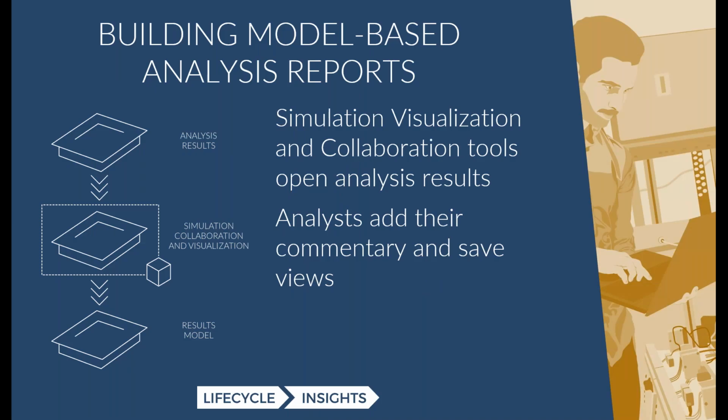So the idea here is you use a model-based approach, right? So the analyst has his simulation results. You have an editor where you can open those results. You can add commentary. You can add saved views. Basically, you can give a tour of the results. And you're not taking screenshots. You're not managing another deliverable like a PowerPoint that is a degraded version of the results.